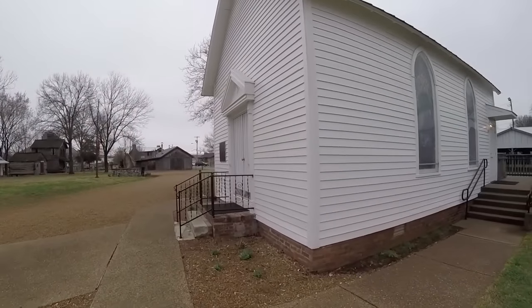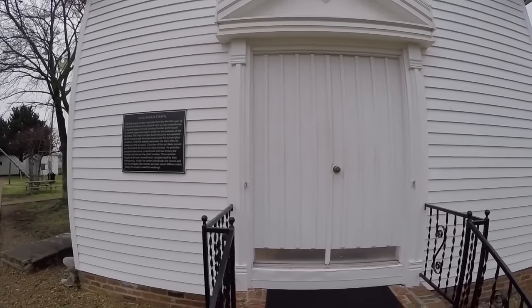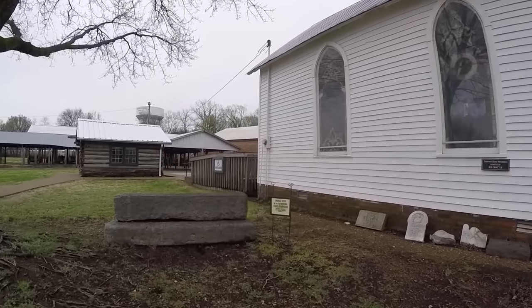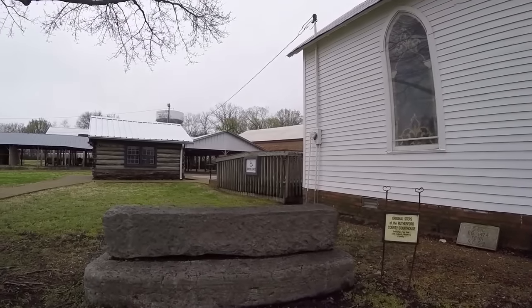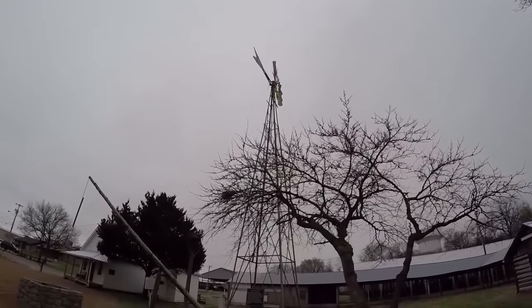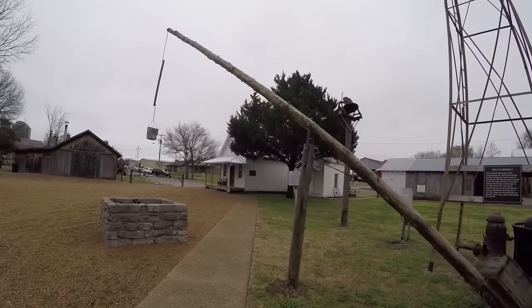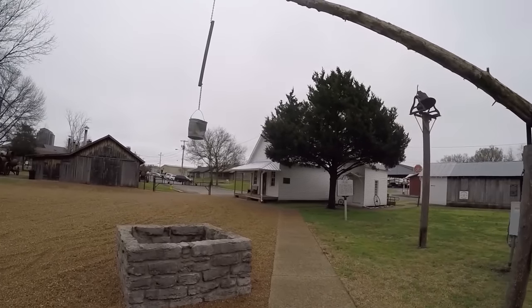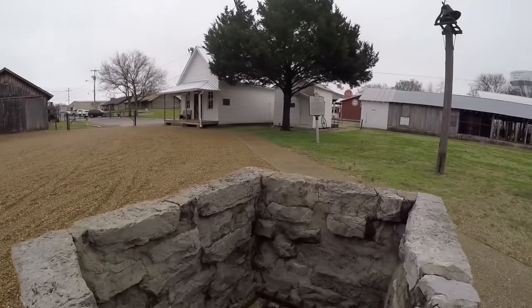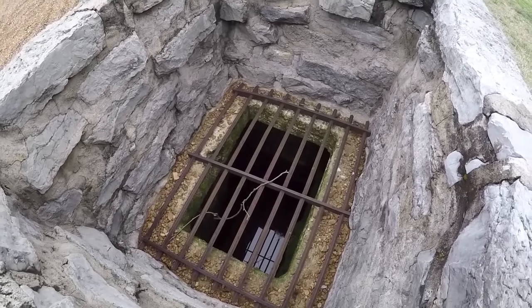Okay, well, this has to be the church. It's the Williamson Chapel, right. Oh, those are some original steps of the Rutherford County Courthouse. Neat they saved those. You can see here, big windmill. It says wells and windmills, so, oh wow, that's an interesting way to gather your water. Water looks clean and clear down there, though.